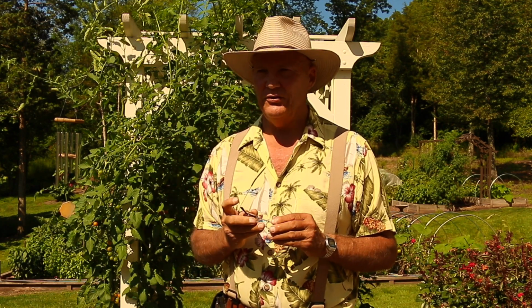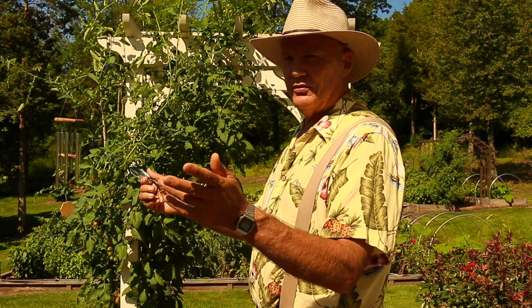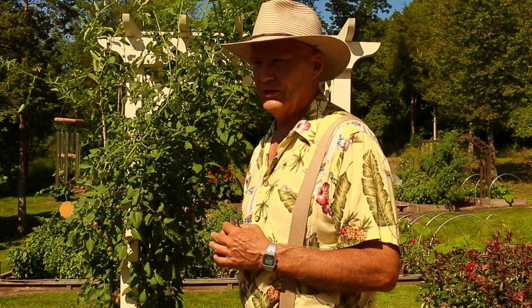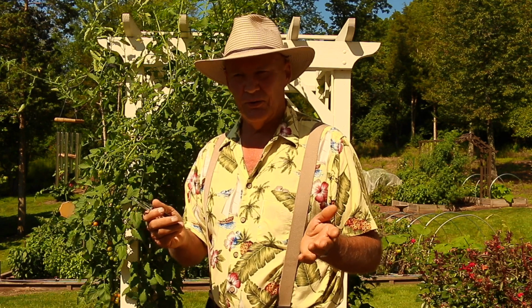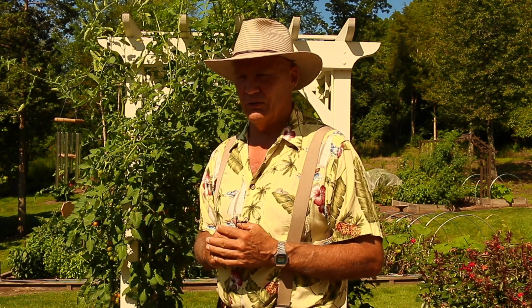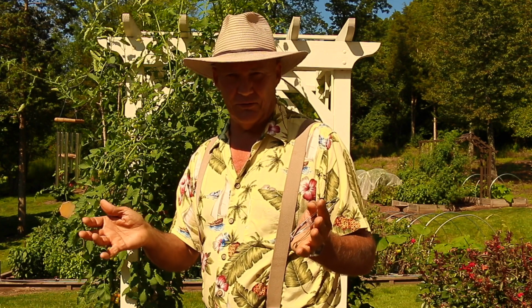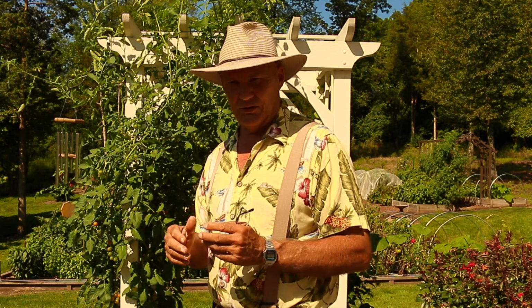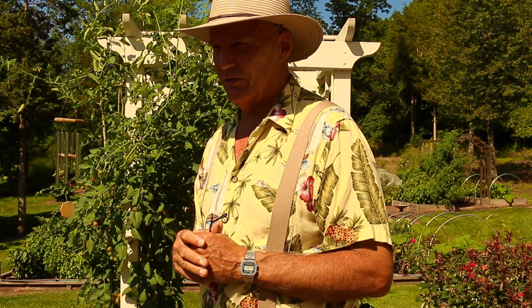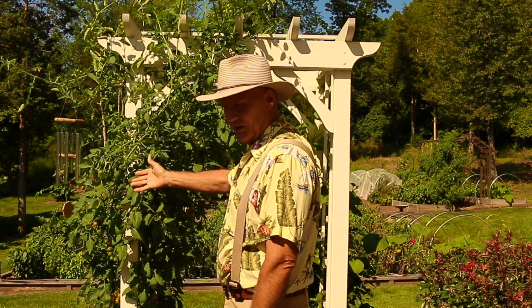As far as location goes, as far as orientation to the sun, most of my plants and flowers here get full sun, and that's really important for you to consider. Take some time, go out in your backyard, or even your front yard, and observe the sun. See where the sun rises, see where it sets, see how much sun is in certain areas, because, for instance, this is a sun gold cherry tomato growing up my trellis here.